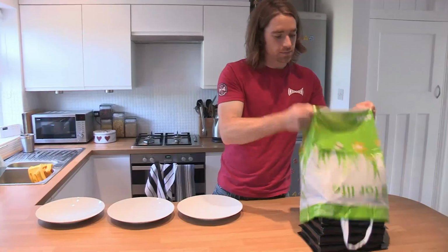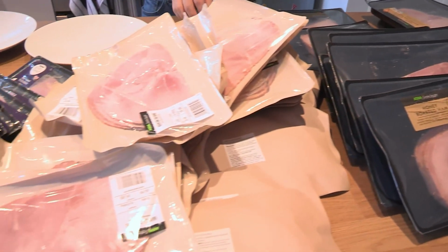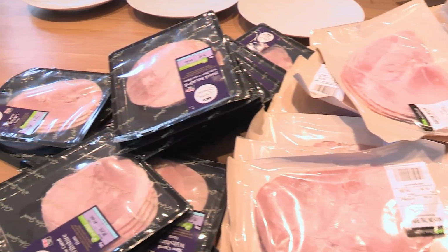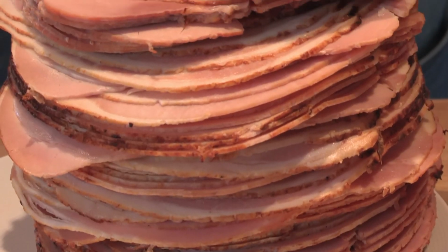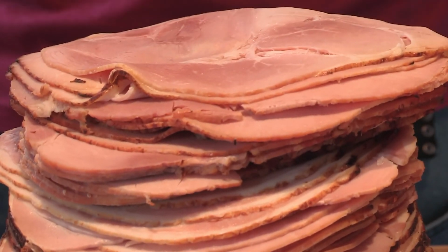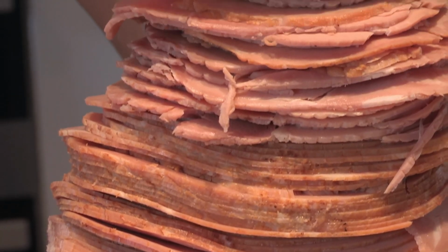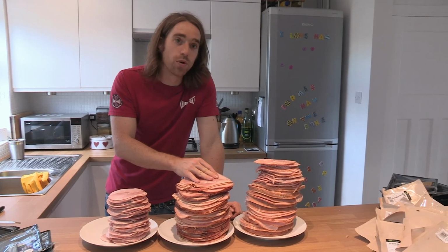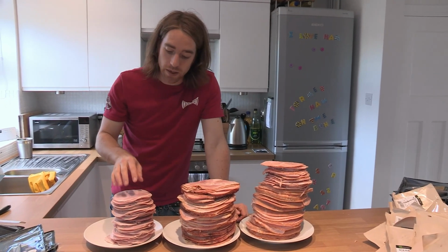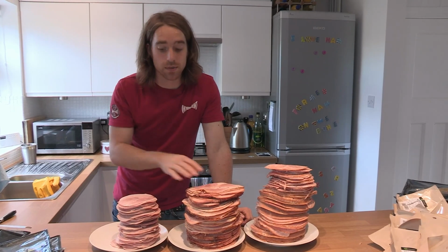To help us get to the bottom of what's what in the ham world, Martin has brought £50 worth of 3 different hams. Formed Wiltshire cured ham, ham off the bone, and a cheaper 80% pork, 20% water formed ham. I would have expected that the ham on the bone would have been the most expensive ham, but in fact the Wiltshire cure formed ham was double the price of that.